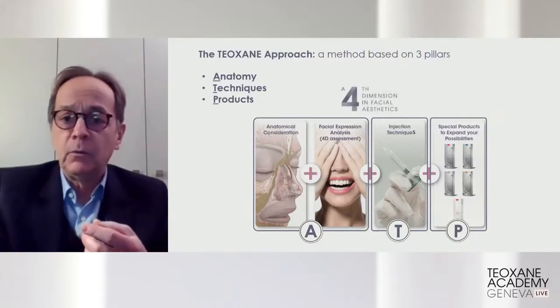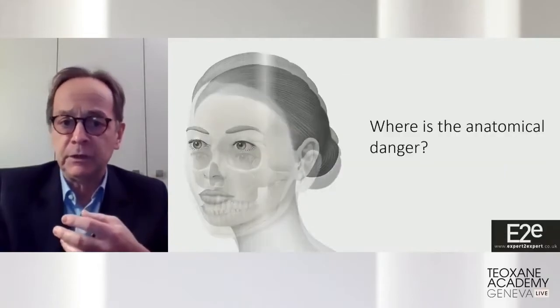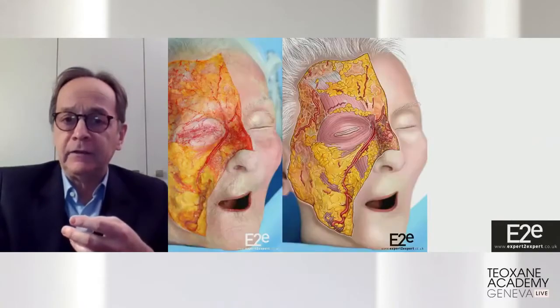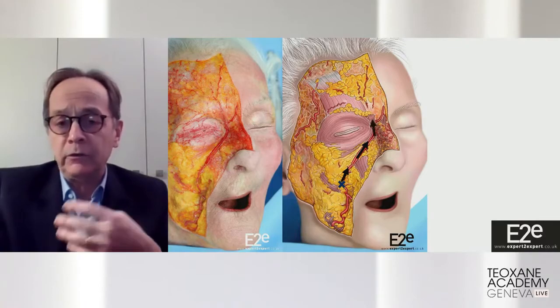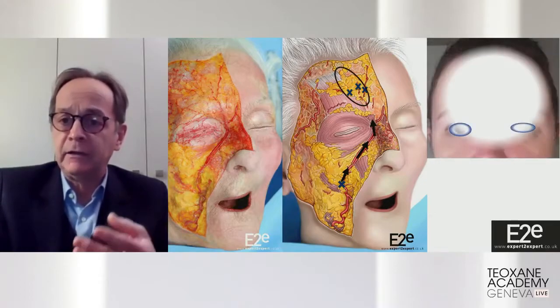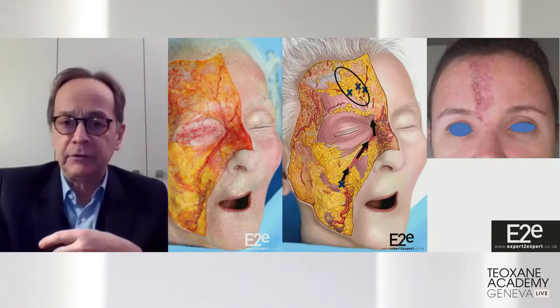So let's start. Where is the anatomical danger when you are looking at the tear trough anatomy? When you are looking at this area, we see that there is a vessel there, and this vessel, you don't want to reach it, because if you reach it, you will have an HA embolism, and this HA embolism will cause skin necrosis in the forehead, and you don't want to get this kind of patient in your office coming and complaining about this adverse event.